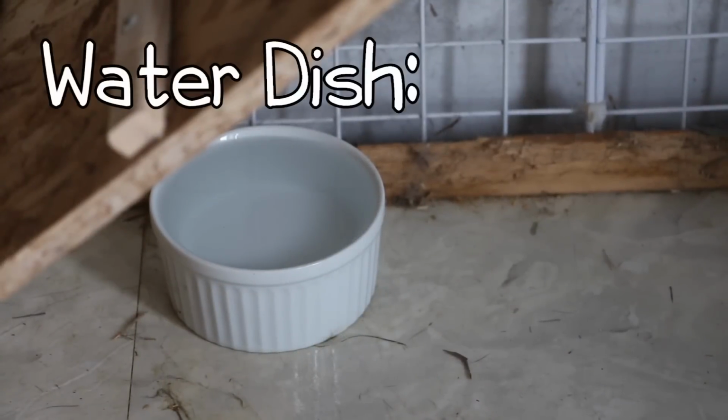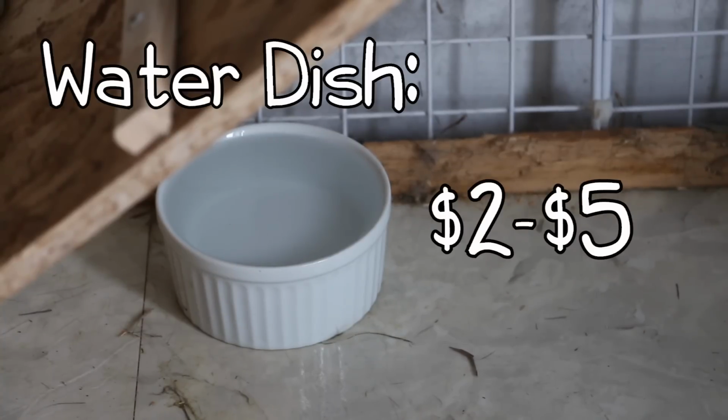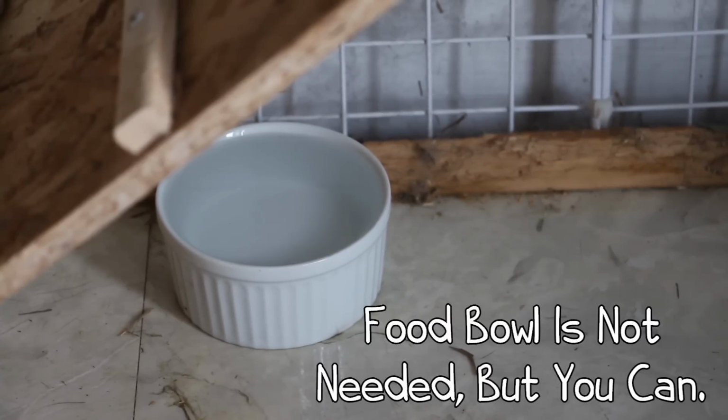Next is a water dish or a water bottle. Now I prefer water dishes, but you can use a water bottle if you want, and these are going to cost anywhere from like $2 to $5, or even free. You can just use a bowl from your kitchen. Here is just a ramekin. It's actually not a pet bowl, but I find ramekins are really nice. They're ceramic, heavy, and a nice shape for the water dish. You could also get a food bowl for pellets, but they're not necessary. I just put the pellets right on the floor and they eat them up like that.